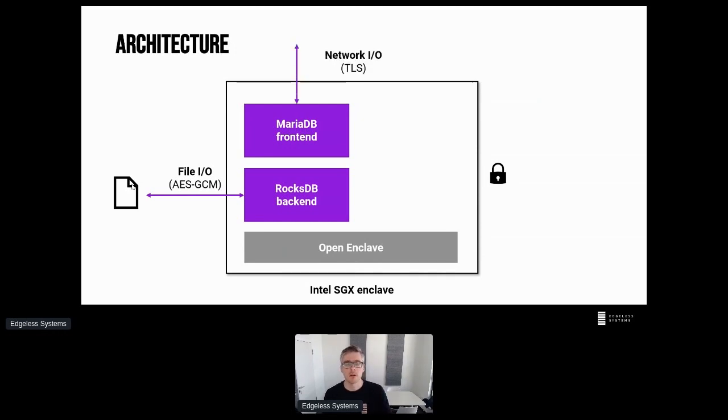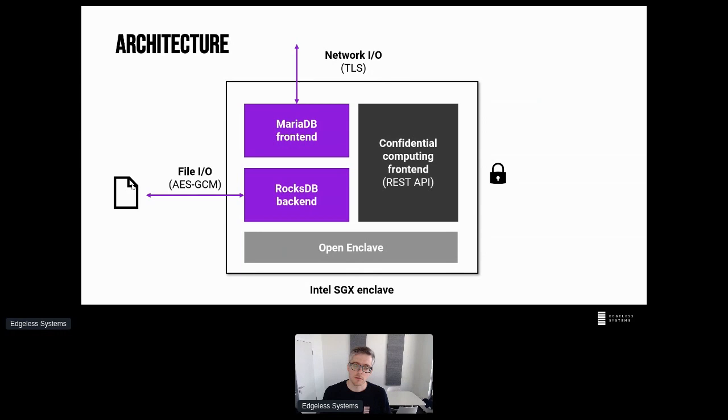VerifiabilityDB takes care of all the front end stuff. So if you're connecting through TLS with your database, then you will be talking to the VerifiabilityDB front end. And the TLS channel, as I said, terminates inside the enclave. So there's a secure channel directly from your client into the enclave.